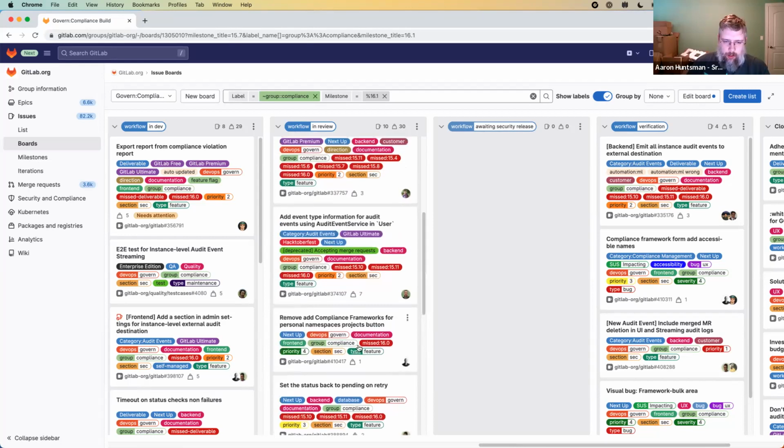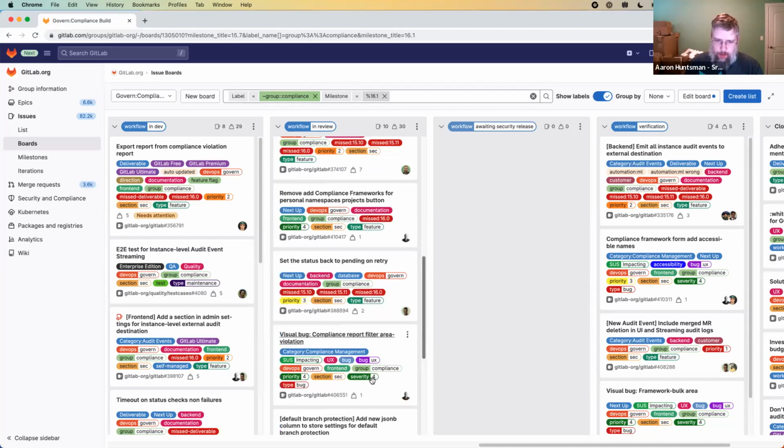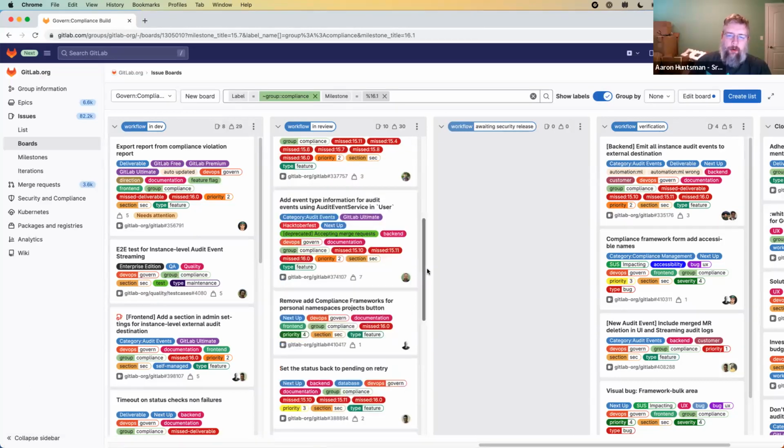Okay. Let's see. I kind of skipped over a couple, Nate, but they look like fairly low weight visual updates. This one, remove add compliance frameworks for personal namespace, with the project button. Do you want to say anything about either of those? No, I can talk about them when they're closed. They're pretty small things. Okay, yeah, that's what I was wondering.